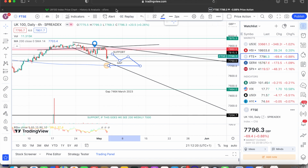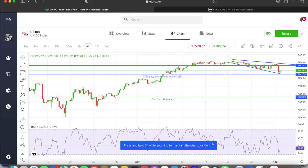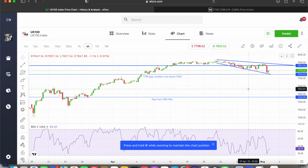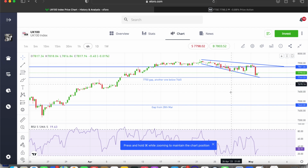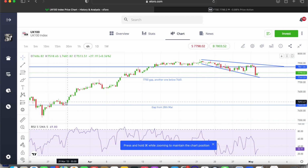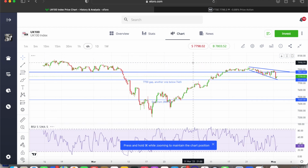There's another chart. I like to swap charts because it gives me a different perspective sometimes. And it looks nice, a clean breakdown. We've got a gap at 7750. There is one below, which I've mentioned before, and it was the bounce gap from when the initial banking crisis regained all its losses, as you can see.